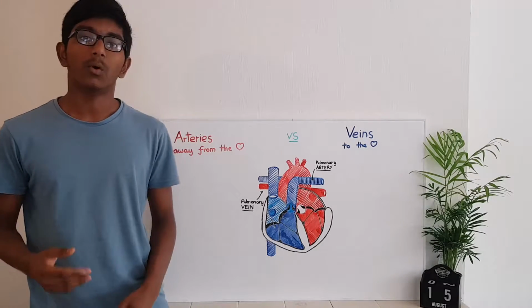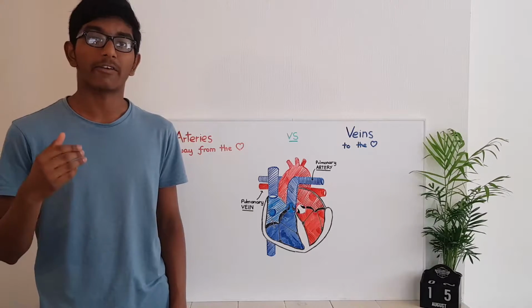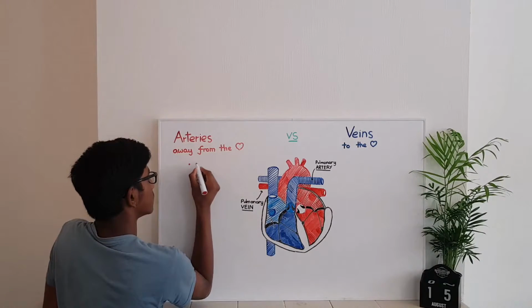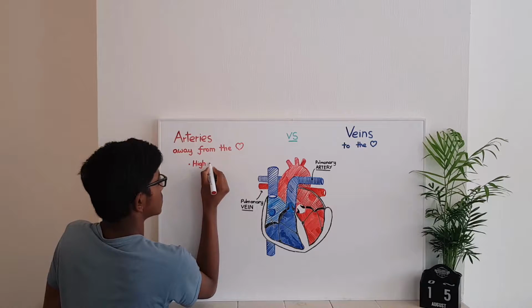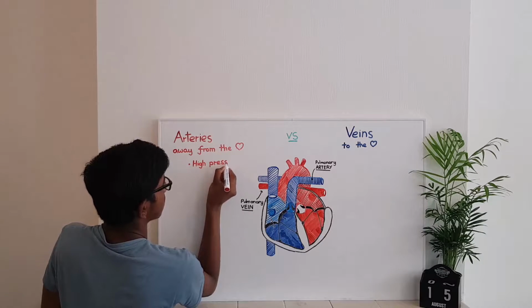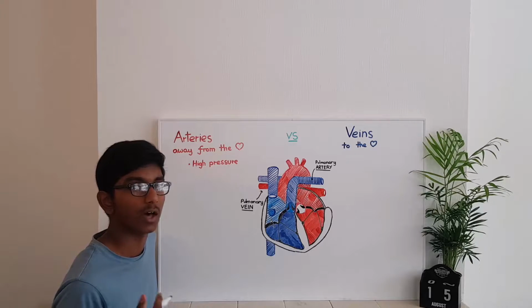For example, arteries are exposed to high pressure because they come directly from the heart. So let me just write that down. High pressure. So this means that if you cut an artery during an accident or something, the blood will actually spurt out because there's a high pressure exerted on the walls of the artery.